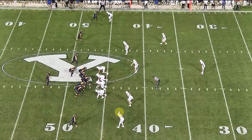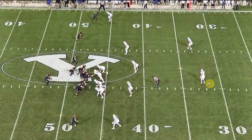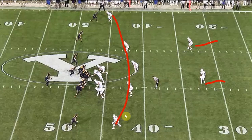And so you can see early on here, BYU is trying to disguise this coverage. They've got a safety in center field, trying to make it look like middle field closed. As this moves, and I'll move it forward a little bit here, you can see they rotate out and very clearly Cover 2, one half, other half, and five across down below. So a clean Cover 2 look at the snap of the ball.